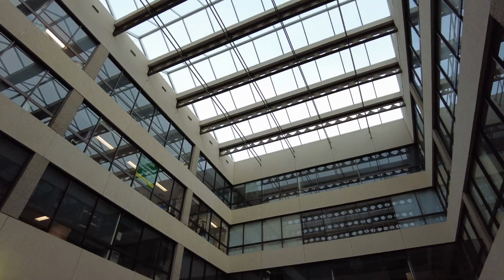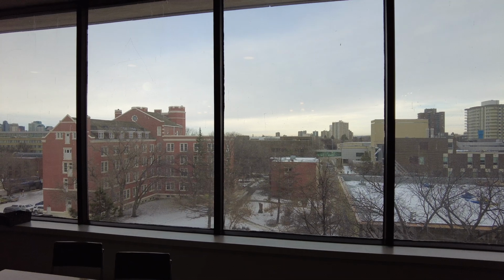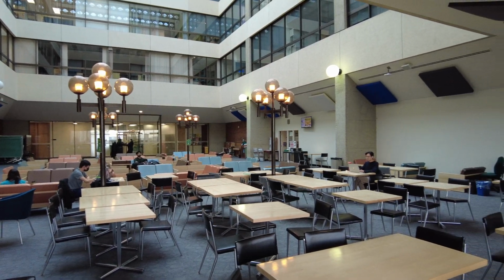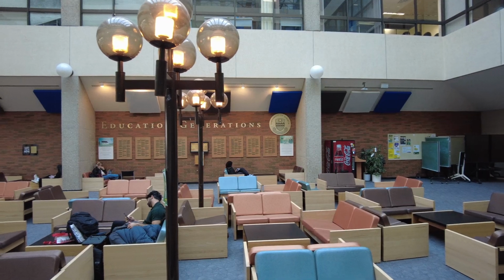We've got two parts to the Education Building, north and south. We are currently on the north side, featuring stunning views of campus. This is a student favorite when it comes to studying. During the day, there is plenty of light, while at night, the warm glow of the lights here make for a very cozy studying experience, especially in the winter.